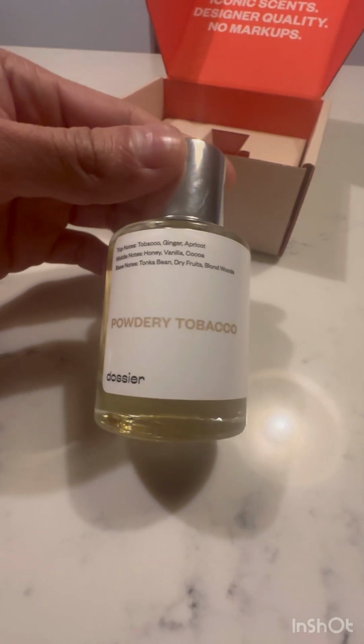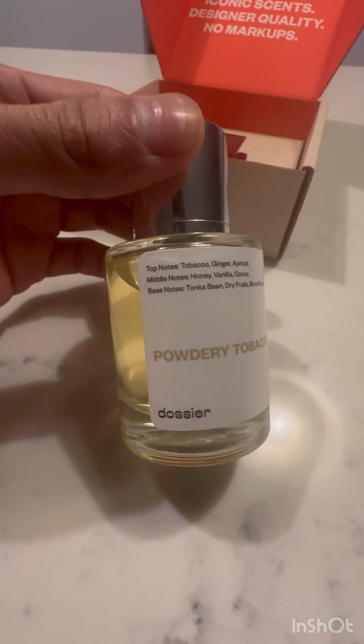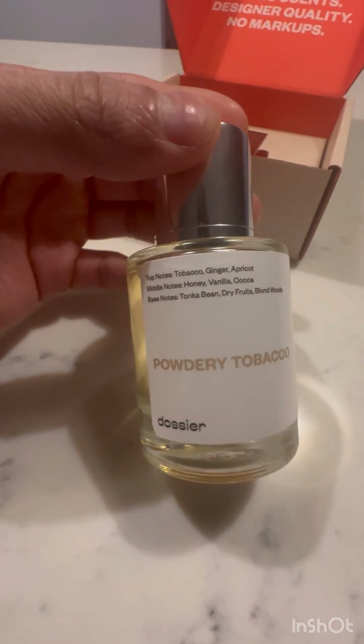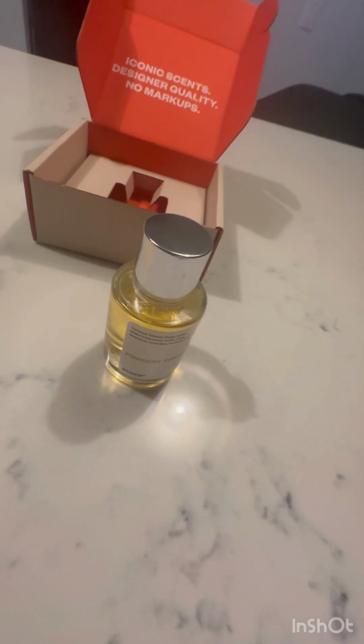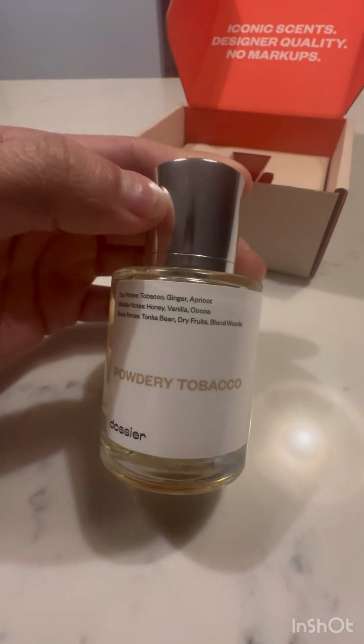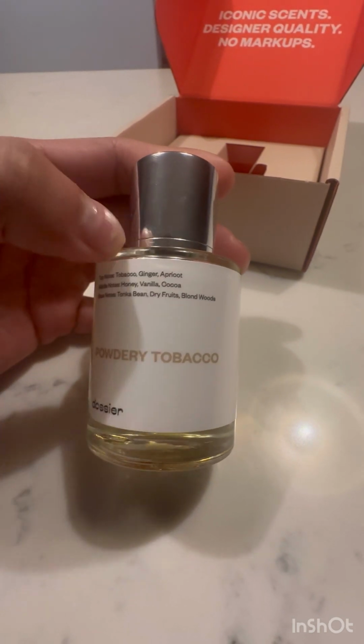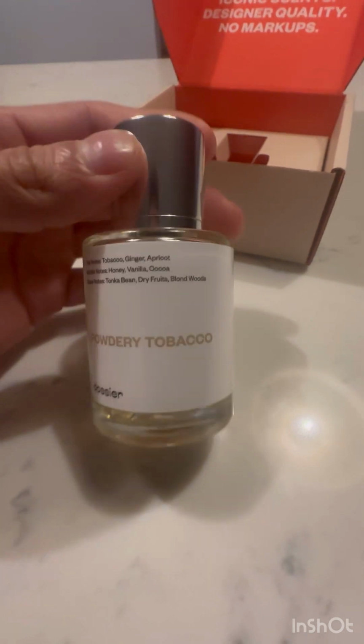All right, guys. A little over an hour went by, and the dry down isn't anything different. It's a skin scent, so it's not really that strong. It's the same thing. I don't smell Tom Ford Tobacco Vanille, and all I smell is apricot. Maybe a little ginger. All I smell is apricot, dried fruit.